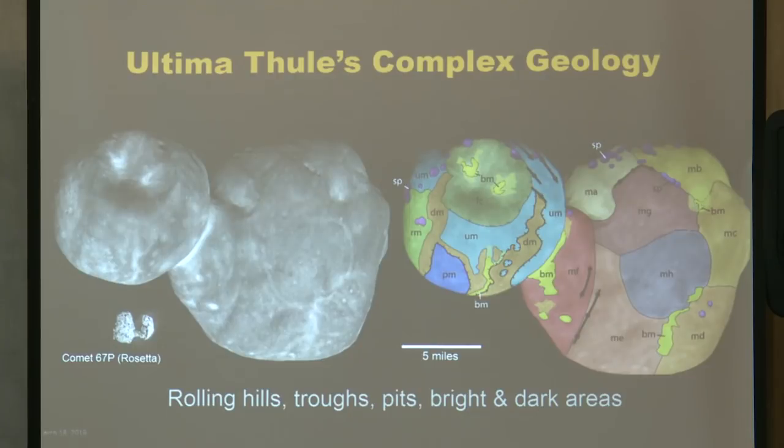I'd like to especially draw your attention to the rolling hills on here, the area mapped with M. To me, these small lumps clumped together are reminiscent of monkey bread, where you have lumps of dough that get stuck together, and just like Ultima Thule, they come together to form something wonderful. And there's the label.